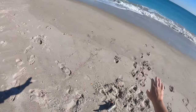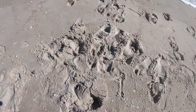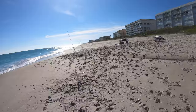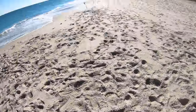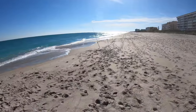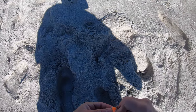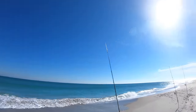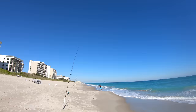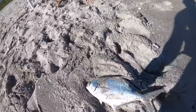Alright, Mr. Pompano. What did you do here? What did you do? You made a big mess. Get my rods out. Moving today. You gotta be fast on the beach. So there's our half fish bite, half sand flea. Epic pompano chew. Oh yeah.